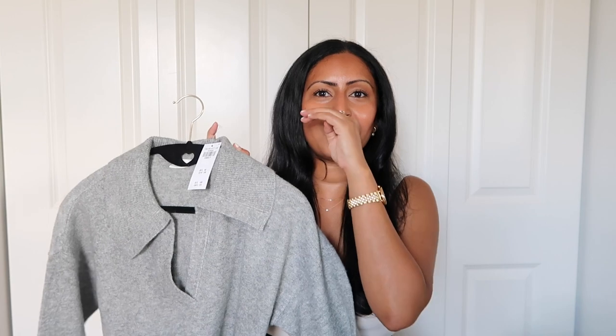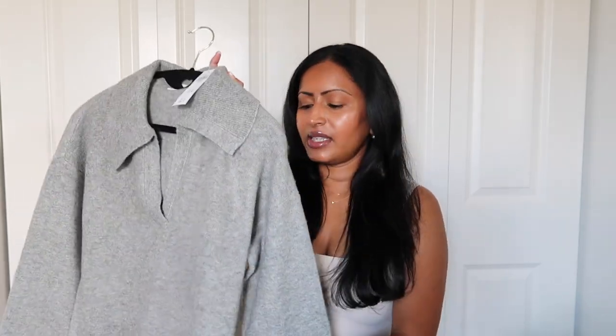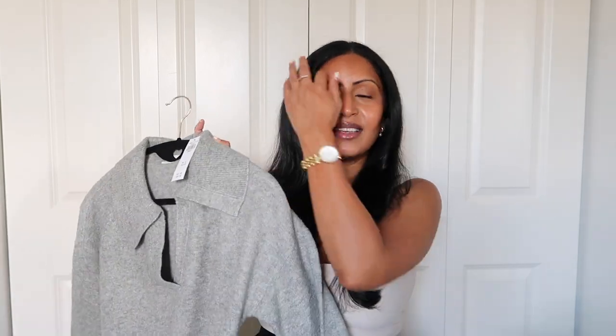I'm already thinking about fall, being cozy and comfy. I just love this style, super soft. I can wear this with my white sneakers, with my booties, my knee-high boots. I can wear this with a belt, or layer it with a blazer. So there are so many different ways to style this. I can't wait to show you guys how this looks and the fit and the way I would style it.